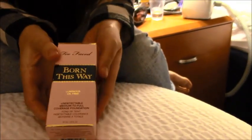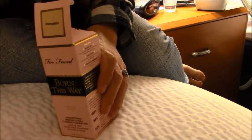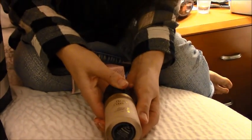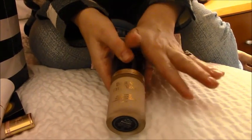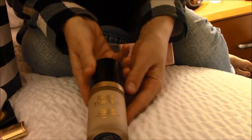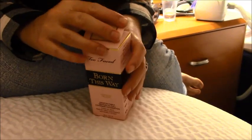And this I just bought today with a gift card. This Too Faced foundation. I really like it because it doesn't feel heavy and it covers up all my blemishes really nicely without looking cakey. So this is called Born This Way, which I think is a cute name. And mine is in the shade Porcelain, which is the 3rd lightest shade in the range. So I have got very fair skin.